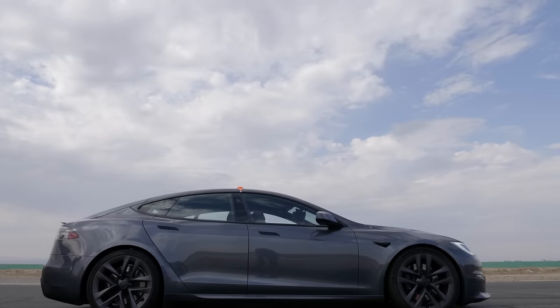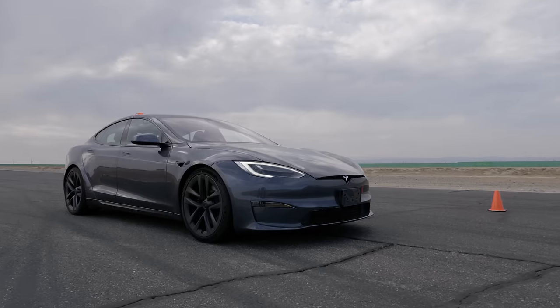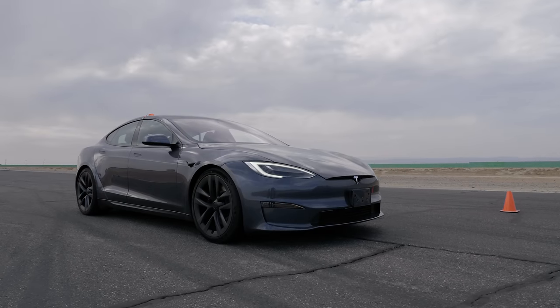Hey, Carlos Lago with Edmunds here, and this is the Tesla Model S Plaid. That's right, the brand new EV with over 1,000 horsepower that is the quickest new car you can buy. It's so quick, in fact, that when we decided we wanted to drag race it against something, we couldn't find a worthy competitor from a four-wheeled vehicle that was unmodified, you know, just to keep things fair.